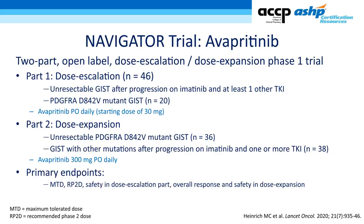The NAVIGATOR trial was a phase 1 trial. Its design was two-part, looking at dose escalation in Part 1 and dose expansion in Part 2. As highlighted on the slide, the patient population included unresectable GIST after progression on imatinib and at least one other tyrosine kinase inhibitor. It also recruited PDGFRA D842V mutant GIST patients. The primary endpoints of this particular trial were to identify the maximum tolerated dose, the recommended phase 2 dose, safety and dose escalation parts, and overall response and safety in the dose expansion. In the dose expansion phase, the Avapritinib dose was 300 milligrams by mouth daily.